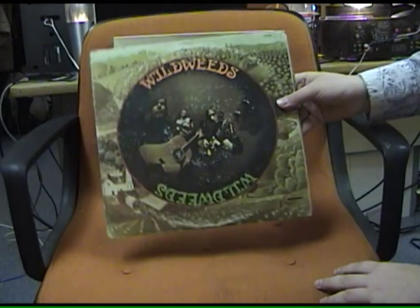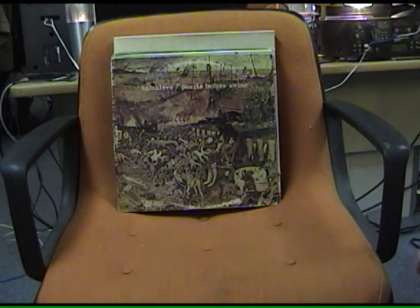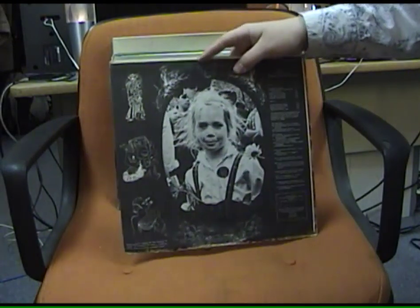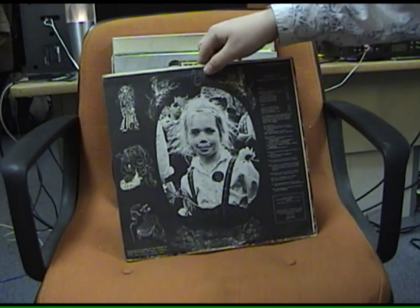Another awesome find. Balaclava. It's a 1968 psychedelic album, sort of minimalistic, but with some interesting effects going on.